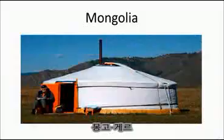Gel is the Mongolian transferable nomad house. They move the house when their domestic animals have eaten the grass in that area. The main two poles in the center support the house with the framework.